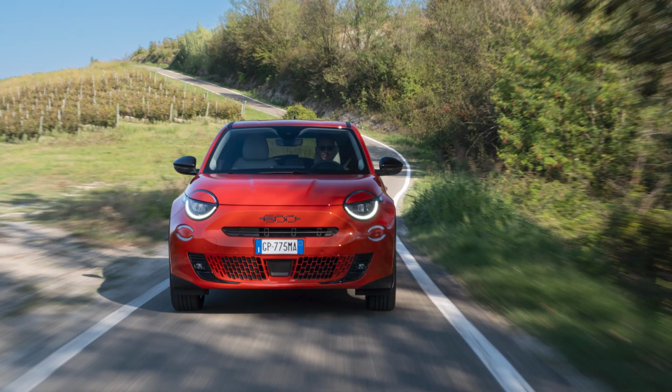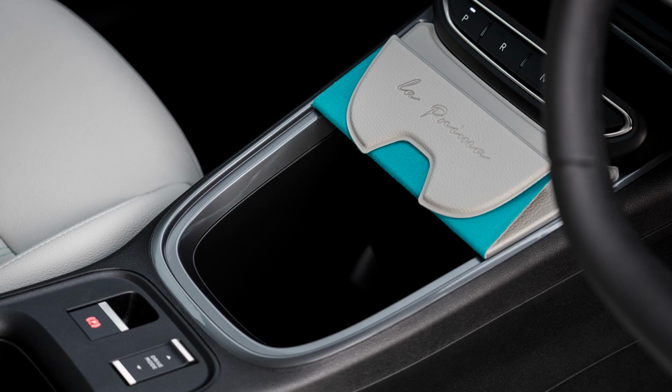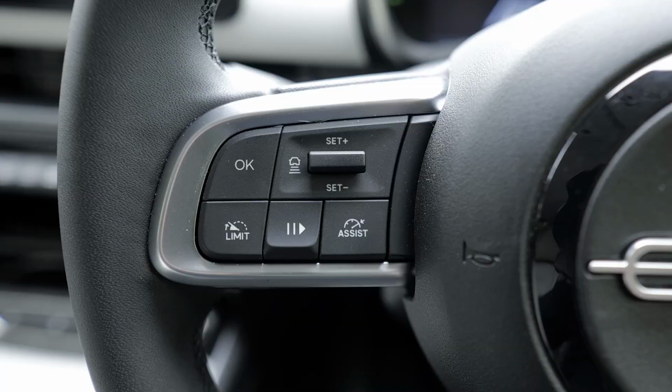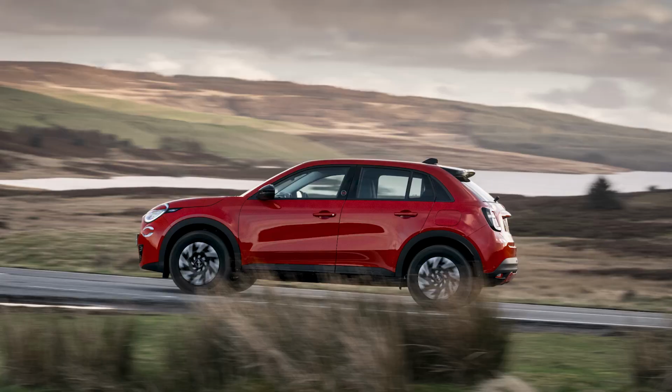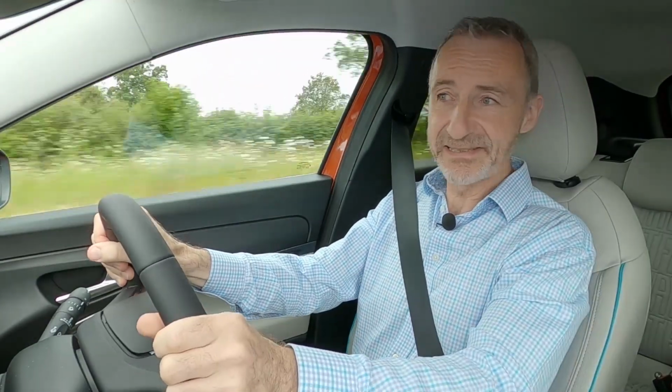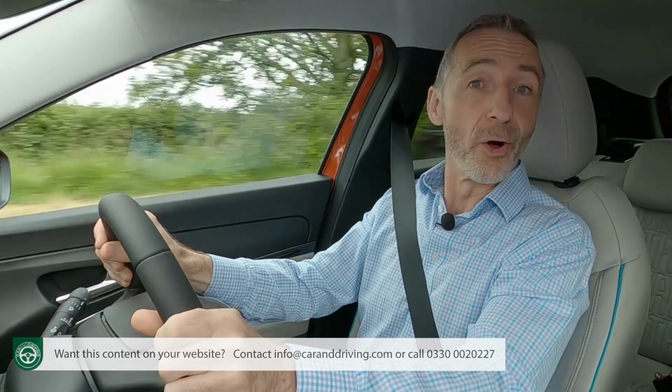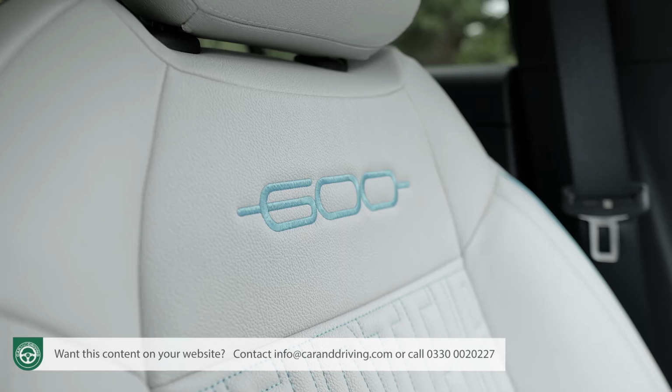On a trip like that, you might appreciate the level 2 assisted drive tech that's been built into this plusher La Prima spec, and that keeps you automatically in your chosen lane, providing you keep your hands on the wheel at all times. At the same time, adaptive cruise control can brake or accelerate in response to vehicles all around you. Blind spot detection uses ultrasonic sensors to monitor blind spots and warns of any obstacles with warning lights on the wing mirror, and an intelligent speed assist system reads out the speed limits to you and can automatically apply them, so it's all very on trend, which is what this 600 wants to be.